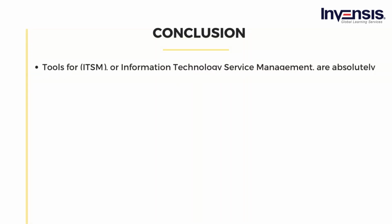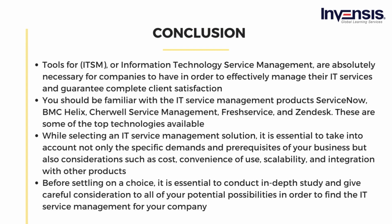I would like to conclude this video by saying, tools for ITSM, or Information Technology Service Management, are absolutely necessary for companies to have in order to effectively manage their IT services and guarantee complete client satisfaction. There is a wide selection of ITSM software on the market today, each of which comes with its own individual set of features and capabilities. You should be familiar with the IT service management products ServiceNow, BMC Helix, Surewell Service Management, Freshservice, and Zendesk. These are some of the top technologies available.